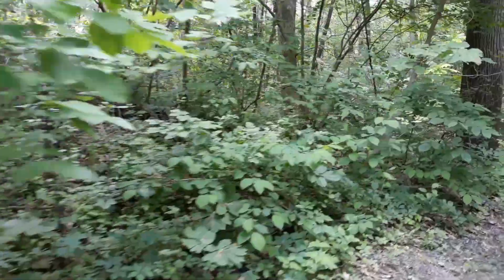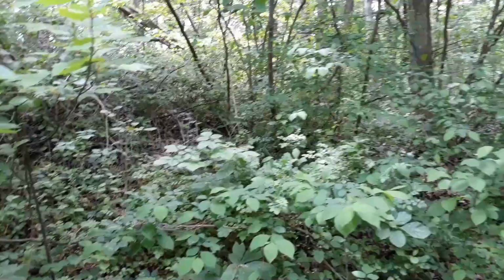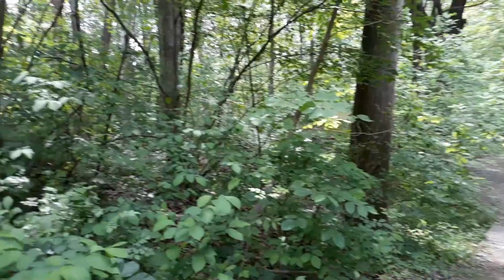At one time this was all farmland. It was farmed from about 1860 to 1970 when farming ceased and forests began to regenerate.